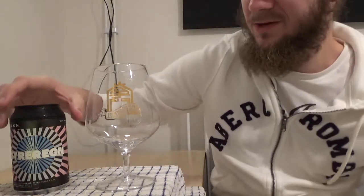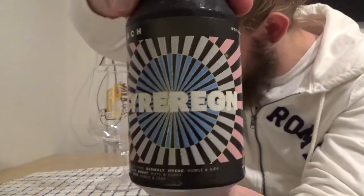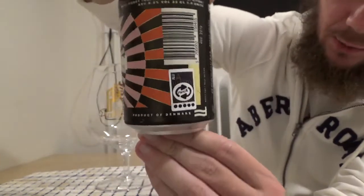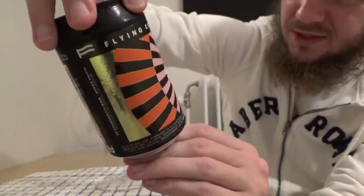But yeah, let's get on to the actual tasting of this beer then, because I'm very curious just to see how this one turns out. So this is one of these labels that could definitely hypnotise you. You know, you put that on one of these old cathode ray tube TVs and it would go absolutely stark raving bananas.